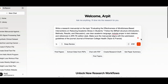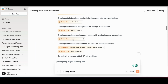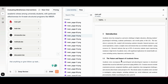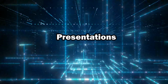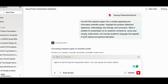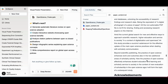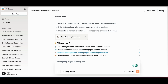For writing manuscripts formatted according to the guidelines of a journal. For scientific posters and presentations, here are more prompts you can try. Each of these tasks can be completed from this single interface. You will get a structured result, but always remember to review the results before using the content in your research.